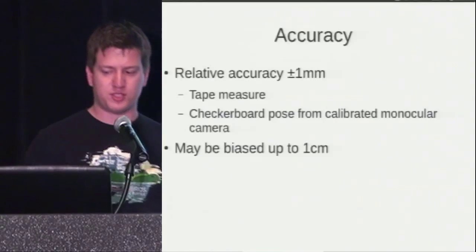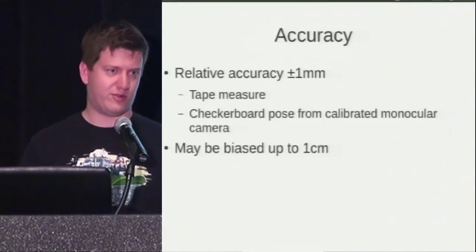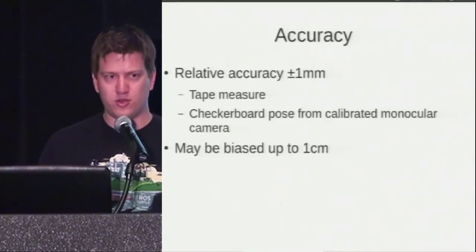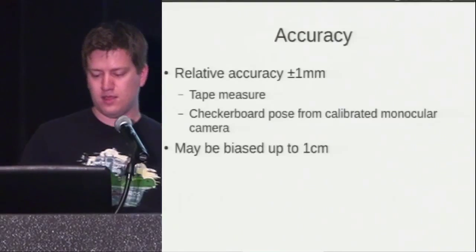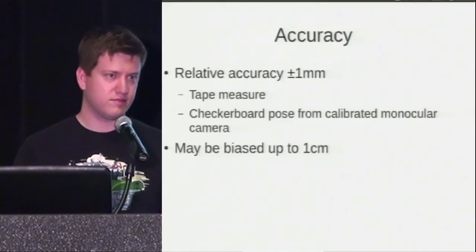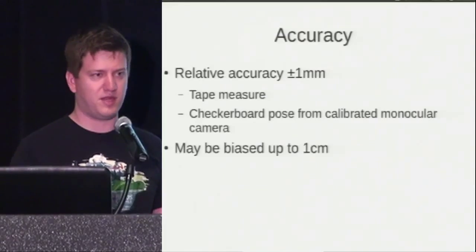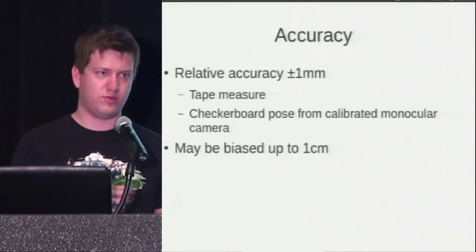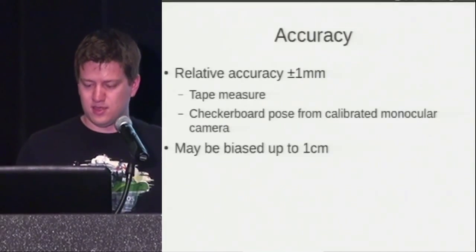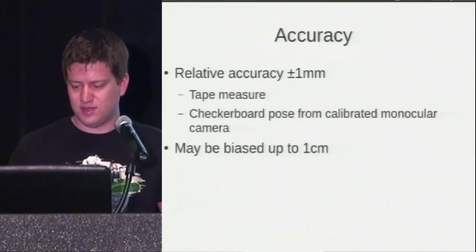So we did some rough experiments to figure out how accurate this thing is, and it's pretty good, actually. We couldn't really detect very much error, maybe plus or minus a millimeter relative error within the meter and a half to 6 meters where you get good information. Measuring with a tape measure and doing a pose calculation from a checkerboard, it's pretty much within the range of error that we could detect. It can be biased, some systematic bias up to a centimeter. You really only notice that if you're calibrating it to one or more other cameras and you're trying to figure out why the depth is a little bit further or shorter than it should be. I'm not totally sure why that is. Maybe just PrimeSense and I disagree a little bit on where the optical center is. Most of the time you won't notice that though.